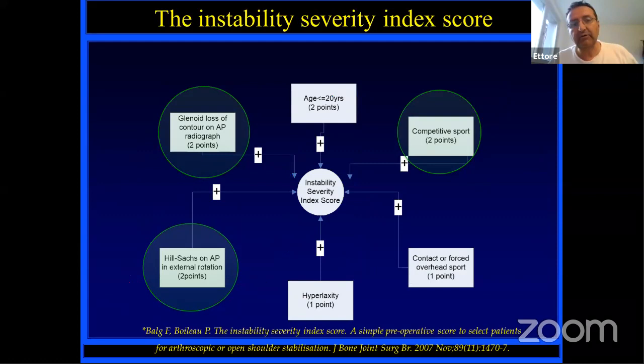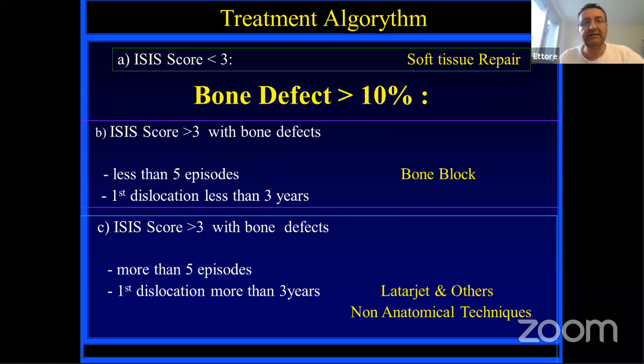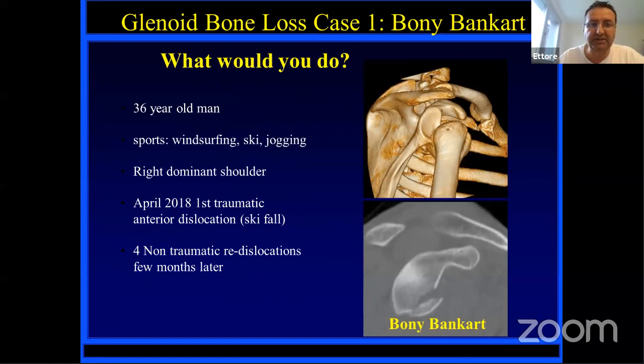I also think it's important to know that if we have a bone defect in an older patient with no really much request of function of the shoulder, maybe in conjunction with a rotator cuff problem, your bone defect in a patient of 70 years old is probably not so important. And this is the treatment algorithm I showed you before, and this is my guide for all my patients. So I'm starting by showing you a couple of cases.